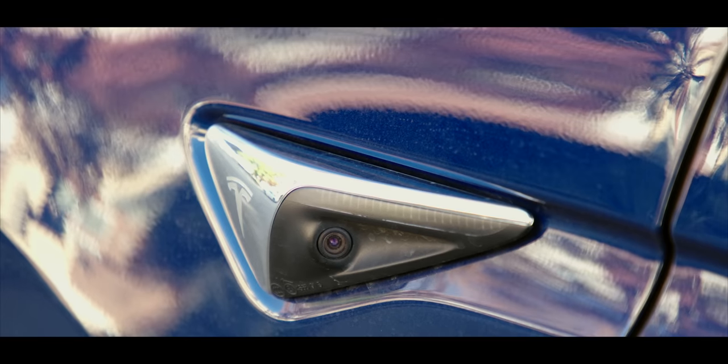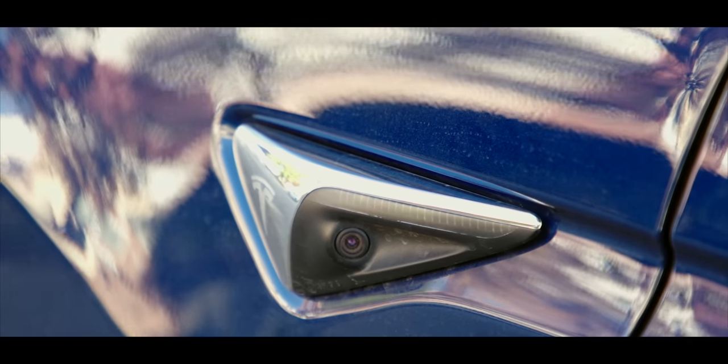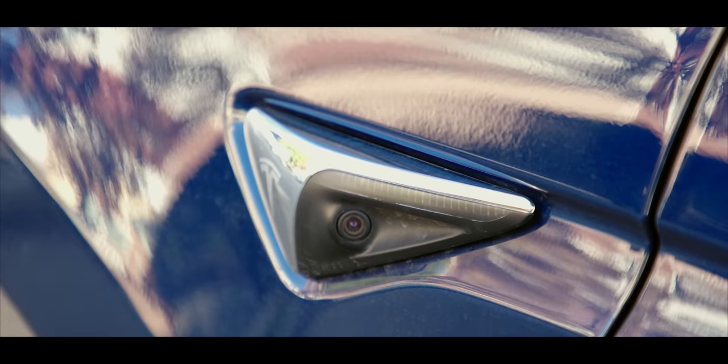And I, like a fool, paid the extra money for it. I think it was like $4,000 at the time, and I've had nothing. I've gotten no benefit from that full self-driving. So, the difference between Autopilot 2 and what's in cars now, Autopilot 3, is essentially a new computer, and one camera that is pointing down at the driver.